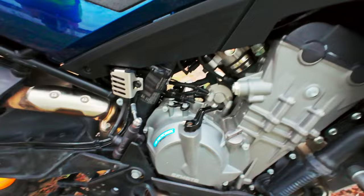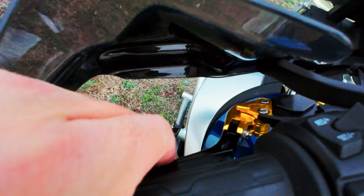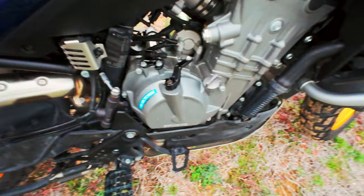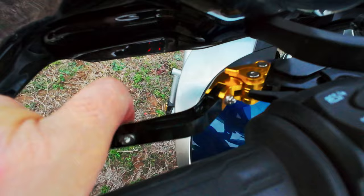Okay, and this is the soft clutch or the two finger clutch. Those two little pieces make it much easier to press the clutch. And believe you me, it does make a difference. I love it. Can't tell you how much I do. I really didn't think it would make that much difference, but surely enough it does. I can do it even with one finger. That's how soft it is. Definitely worth it, and it's not that expensive. Got it from AliExpress, and I recommend it.